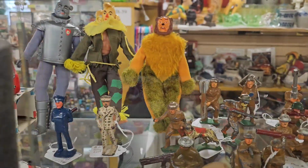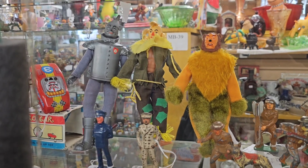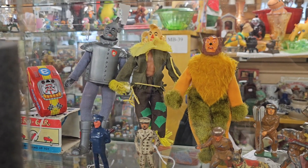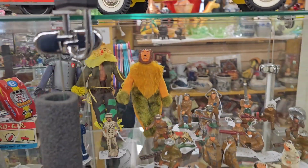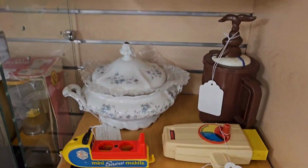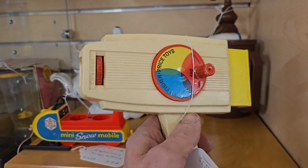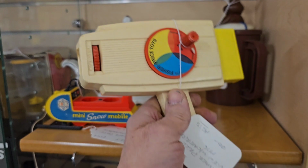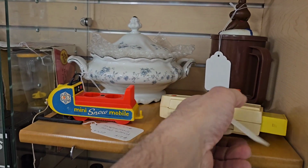It's kind of cool. They do have some Wizard of Oz figures here. That's kind of cool. They're pretty beat up. I do have some minty ones, although the Tin Man looks really good. Right, let's turn around here. They do have, this is pretty cool, and it's actually really good condition. I mean, it spins real good. Real good. And this is $20 with 30% off.